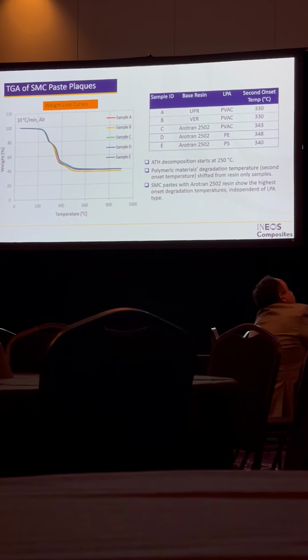So what happened if we added ATH into these resins? This is the weight loss curves for all the 5 samples I talked about, with A, B, C being different base resins, and C, D, E with the same base resin but different types of LPA. With all 5 samples, we can see that the first onset transition temperature is at 250 C. That's actually associated with the ATH decomposition temperature, when ATH starts to degrade and gives out water. So that weight loss is associated with the water coming out of ATH.